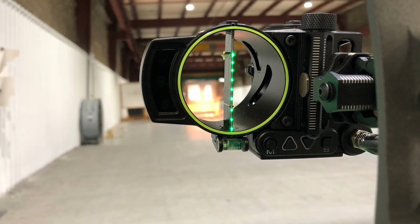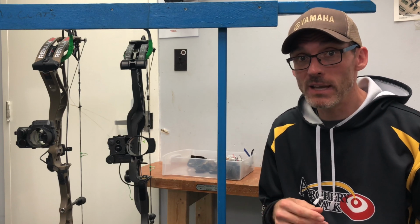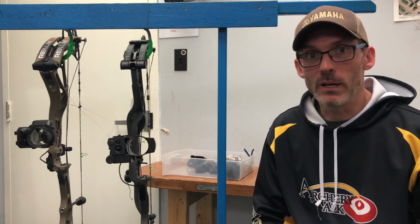So again, equal points to both of those. They both work very well, and it's just nice to have that. I usually keep mine on, quite frankly, in the multi-pin mode if I'm just sitting there, just in case something comes up quickly and I just want to shoot. But otherwise, if I want to range, just a quick tap of the button and I can range again.